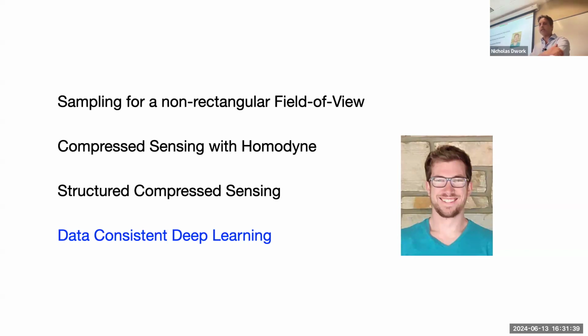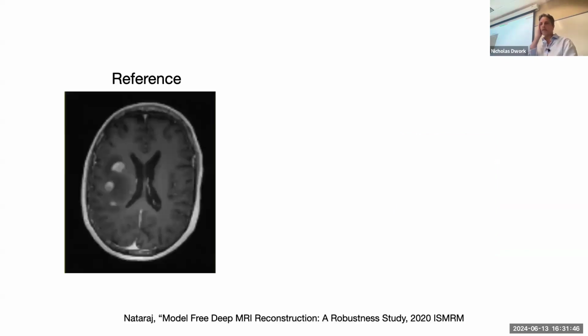Okay, lastly, I'm going to talk about data consistent deep learning. Again, I'd like to acknowledge my student, Alec McManus, who did the bulk of the work. Do you recognize this, Jeff? This is one of my favorite works ever. So here's a fully sampled reconstruction image of a brain, and this patient tragically has cancerous tumors in his brain. I believe this was a testicular cancer that metastasized into the brain. This is a very uncommon pathology.